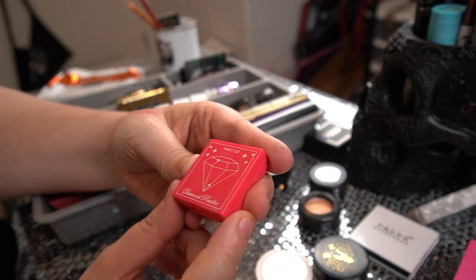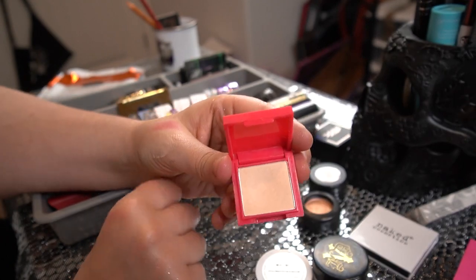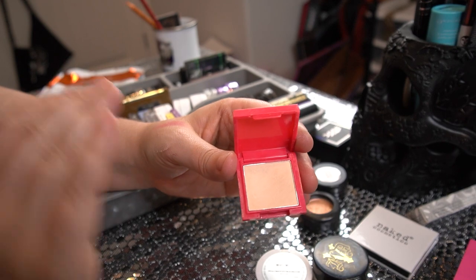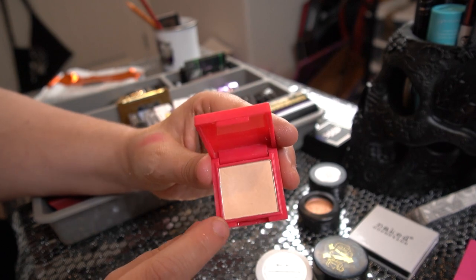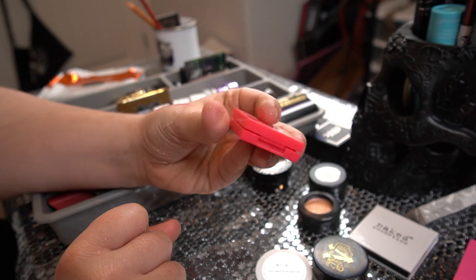This is a Winky Luxe Single Shadow Diamond Powder, and I think it's a great shade. I've used it quite a bit to do the same thing that I would use the other NARS shadow, except it's a little bit more of a warm tone. It's something that actually gets quite a bit of use. You can't tell from the camera, but it's actually quite deep in there.